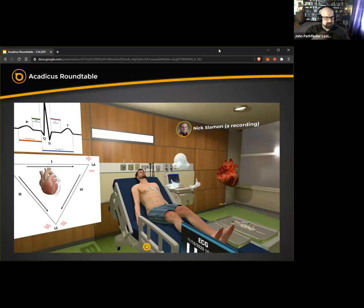In this environment, you can see Dr. Slamon doing some ECG work here. Notice it says a recording. In the study, it talks about using recordings. In the platform, you can record everything that you do in the simulation. So Dr. Slamon was placing these things on the patient's chest to do the ECG, and he was recording himself doing it.